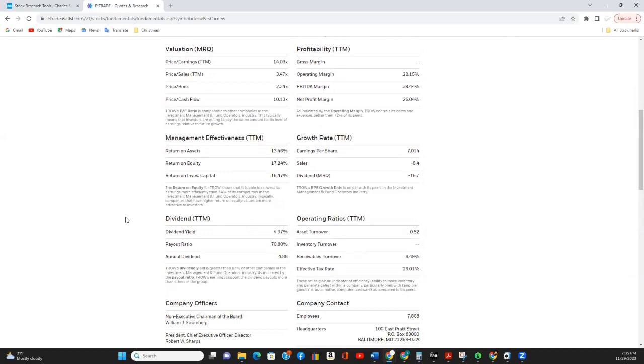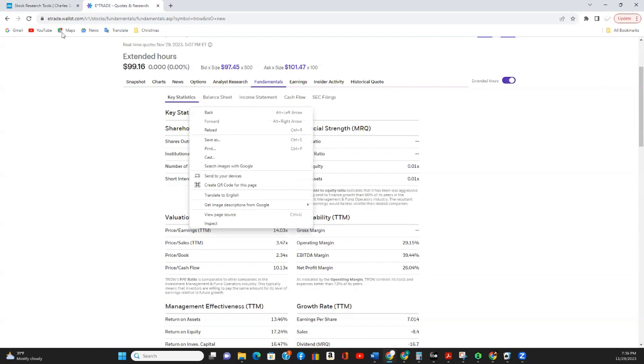And one of the things people like most about T. Rowe Price is the dividend. Dividend is almost 5% right now. It is 4.97%. It is well above the market average. And the payout ratio of just over 70% is higher than I would like to see it. But as revenue grows, we know that payout ratio will go down. We just hope the managers over at T. Rowe manage those funds well and improve their revenues.